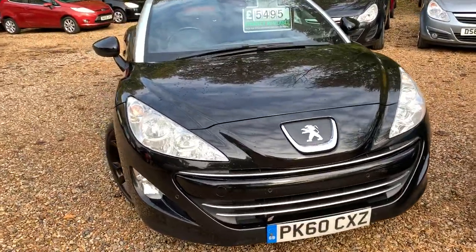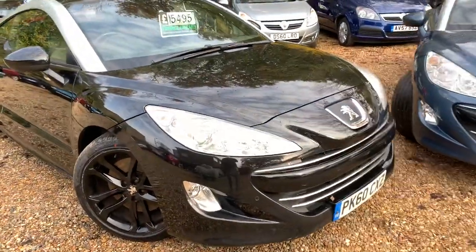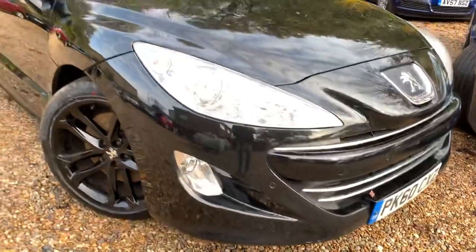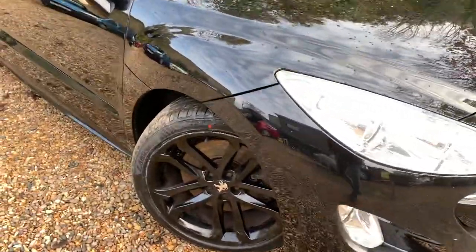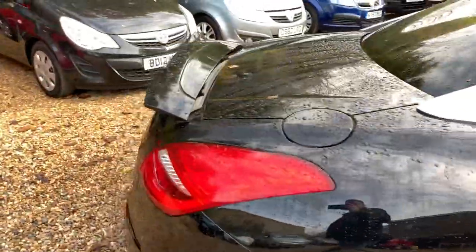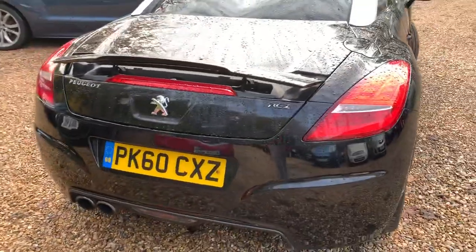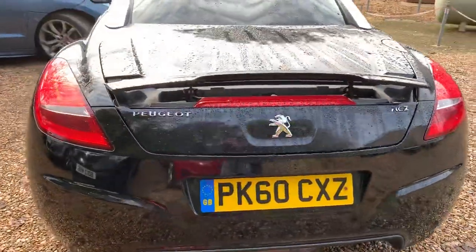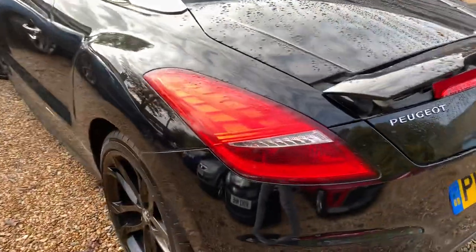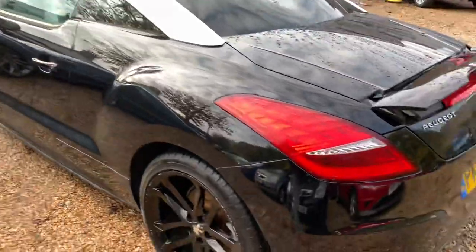So, this one is beautiful in black. Beautiful black alloy wheels. As you can see, it's high spec. We've got front parking sensors, rear parking sensors. Brand new tyres all the way around. I'm pretty sure they're brand new on the back, virtually new on the front, that's right. Yes. Oh, the spoiler goes off on the blue one, I just didn't raise it. You can see, this is a lovely, lovely car. Very Batmobile-esque. Very nice. I like it.